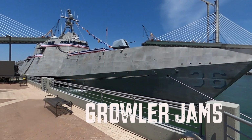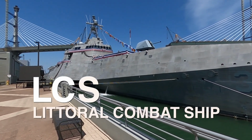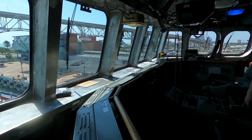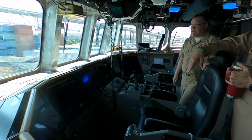This is the USS Kingsville, the Navy's newest trimaran LCS, or littoral combat ship. Today we're on the bridge with the captain, and he's showing us how he drives this beast, only 2 days before its commissioning ceremony in downtown Corpus Christi.